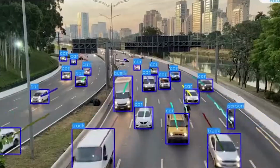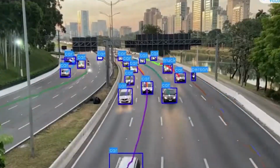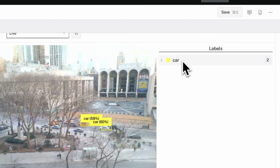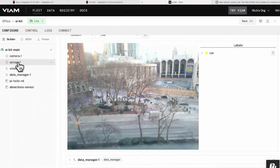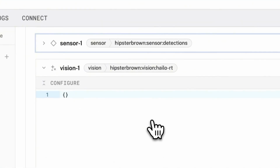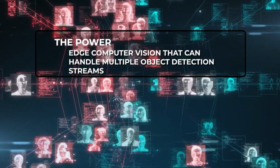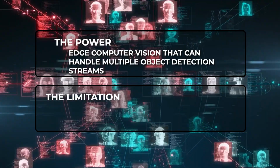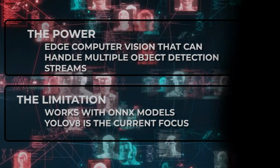60 FPS object detection. What it does: Pi 5 Plus, new AI hat, plus a choice of YOLO v8. The numbers: about $200 up to $250. Under 1 hour. Beginner, thanks to install scripts. The power: edge computer vision that can handle multiple object detection streams. The limitation: only YOLO v8 weights supported for now.